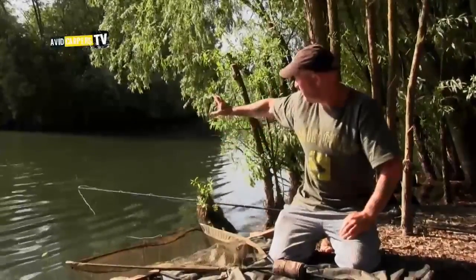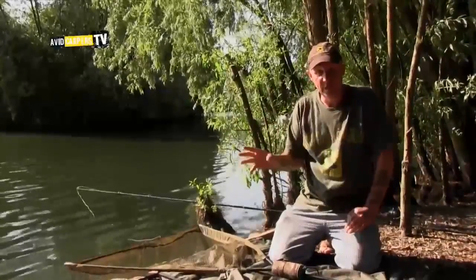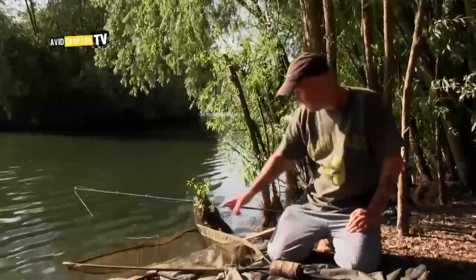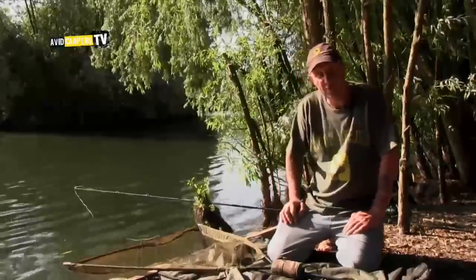Also in this peg, we've got a lovely little island to the right hand side. 11 foot of water off the side of it, so that's not even going to come into play till this evening probably. We'll have a little bit of surface fishing off of that. See how the day evolves. We'll get him out now, have a little look at him, slip him back then, and readdress them rods.